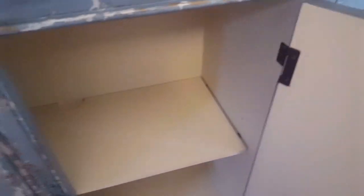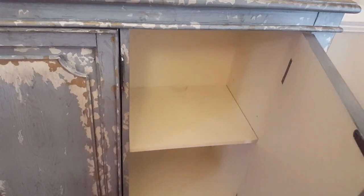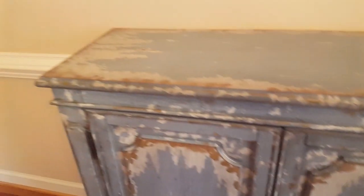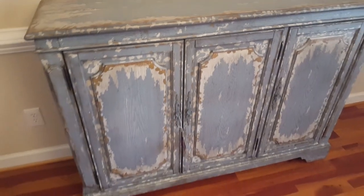I can put my dishes here. Absolutely love it. Now that I've seen the color of this, the area rug that I want to get, I want to get an area rug that mimics this piece here. But I absolutely love this.